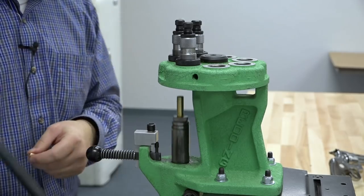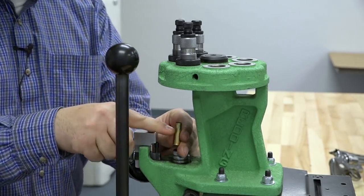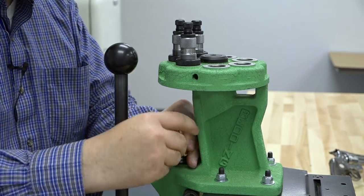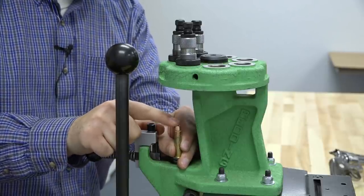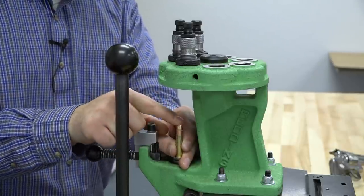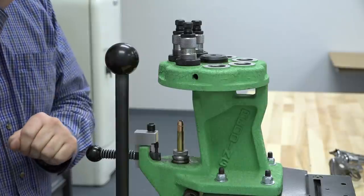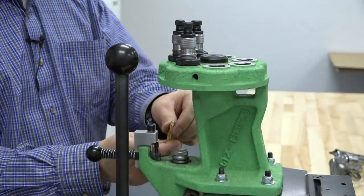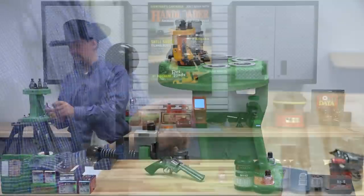So we'll run it up into our expander die, which granted is preset. So now I've just barely put a slight flare on that case mouth, just enough so that that bullet will sit like this. I can't push it down there with my finger. It's too tight. It's not going to scrape the sides of the bullet as it's seated, but it will sit in there and I can get that bullet perfectly straight for when I go to seat it. You want to take care. I'm not so much worried about overworking the brass when I'm expanding, but rather I want there to be some tension on that bullet as it's seated.